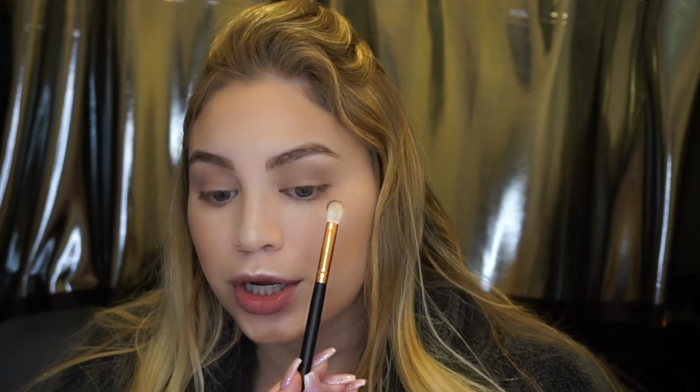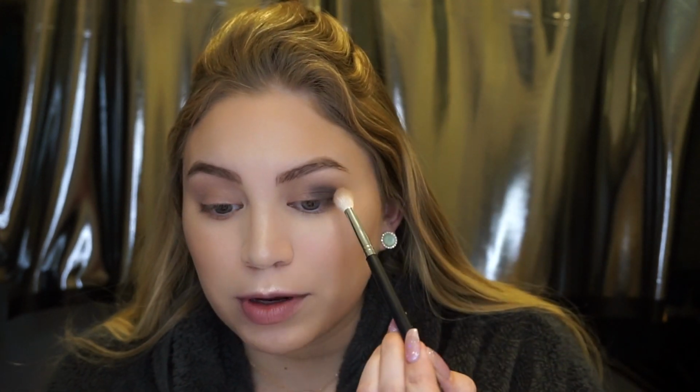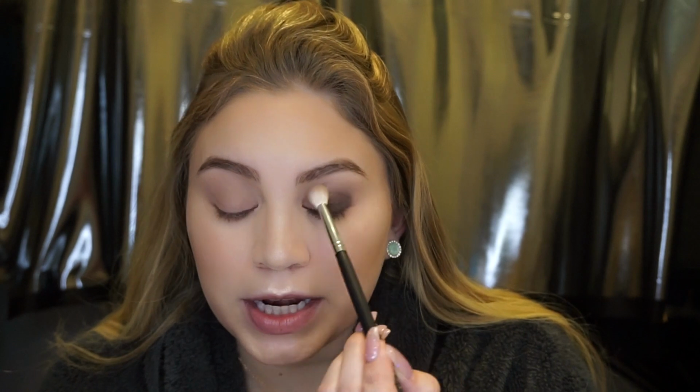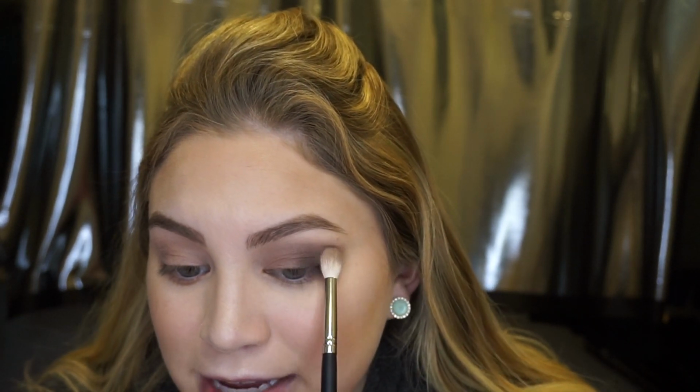That's a lot of pigment. I'm going to pack it on the outer portion of my eye. I basically just put the color on sloppily, going back to the M573 brush and just going to blend out those edges. It's almost as if the product is just moving around as I swipe it. It's coming off on other parts where I placed it. That shade isn't really working out for me, but I have to do the same to the other eye.